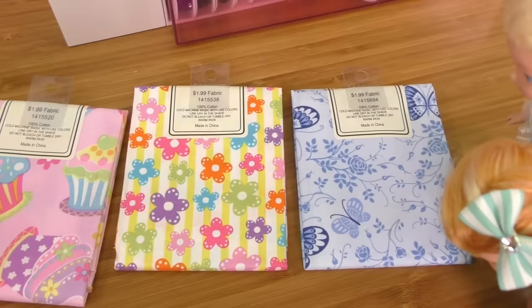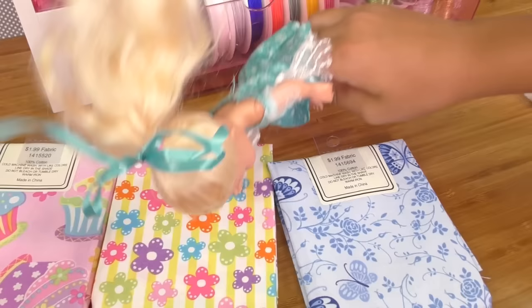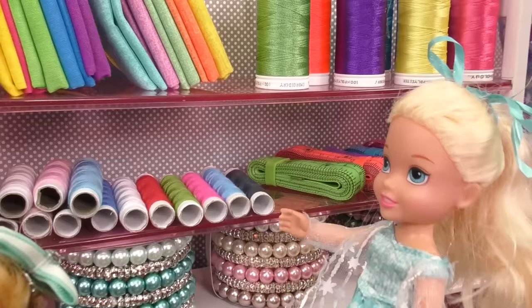Mm-hmm. Ooh, so many to choose from. Yep, definitely cupcakes for me. Elsa, which one do you want? Maybe this one. Eeny, meeny, miny, moe. This one. Okay. Anya, look, look, look!